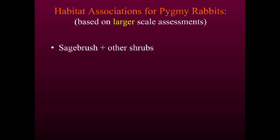So at the regional scale, pygmy rabbits are consistently associated with sagebrush and other shrubs, including rabbit brush, greasewood, bitter brush, but always associated with the sagebrush, and usually a big sagebrush component. Within those areas, they are associated with relatively tall and dense sagebrush cover.